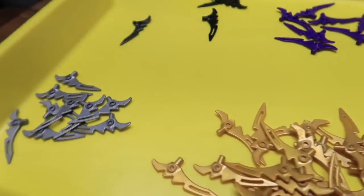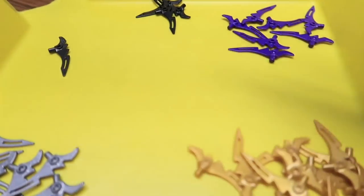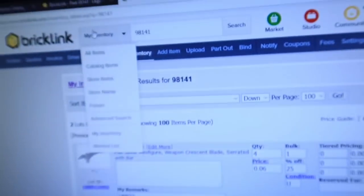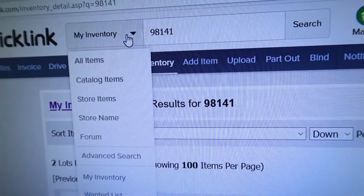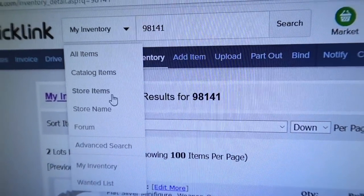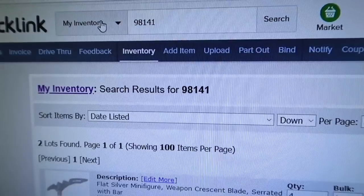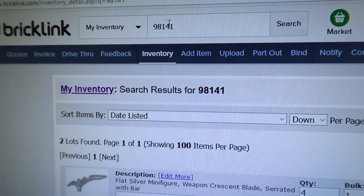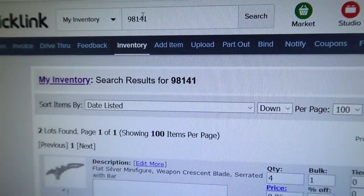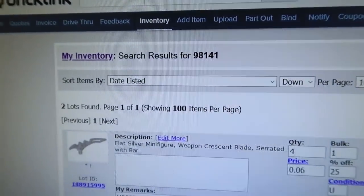All right, so I have these separated by colors, and then check my inventory. One other way, even from the main screen, you can click here and, instead of all items, click my inventory. I don't see it in this list, but just plug in the part number, because I got that right off the part. Very hard to see, but I guessed it was a 9, 8, 1, and I could see the 141, but the 9 and the 8 were hard.